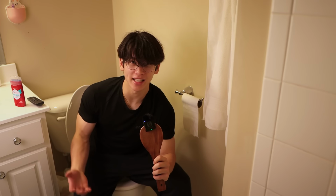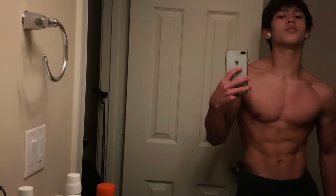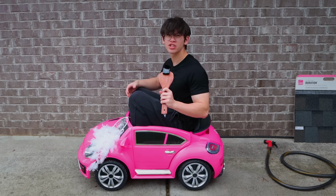Growing up, I've always been a skinny kid. But despite that, I managed to look like this at 14 and this at 17. But how did I manage to transform this into that? Well, today I'll explain in 3 steps: training, diet, and consistency. Let's do it! Okay, first let's start off with a training split.